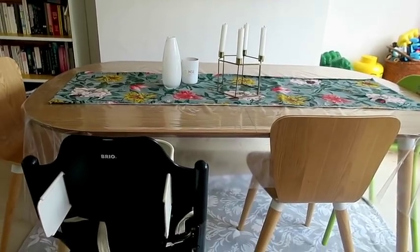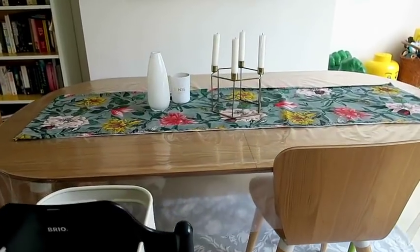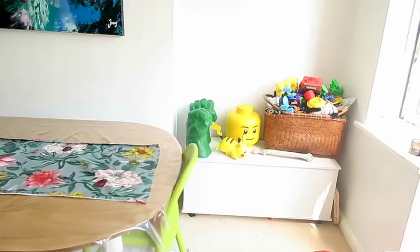This is Evelina's Brio high chair. It is still there from 2010 when we bought it for our eldest son Freddie, and I just got some accessories from H&M. And then this area is where we kind of store their toys.